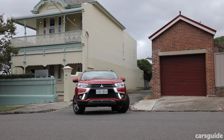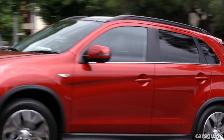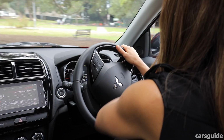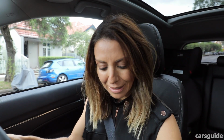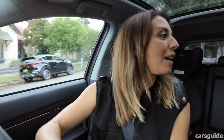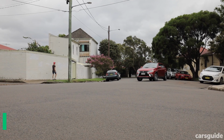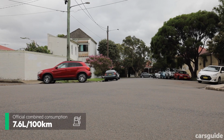The steering is nice and easy to turn. You won't get a big workout if you're trying to squeeze into a park. And parking is quite good anyway because it's not a huge car, so you'll be able to fit into most spaces. It's not like a really large SUV, and there's a reverse parking camera to help you out. Fuel consumption is a claimed fairly average 7.6 litres for every 100 k's you travel.